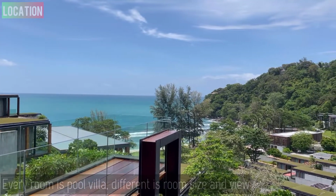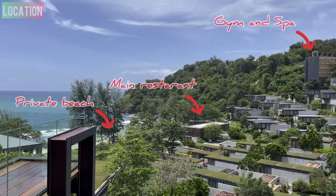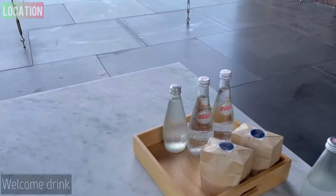Every room is a pool villa. The difference is the feel and room size. During my stay, the gym and spa were operating, but only one main restaurant was open.